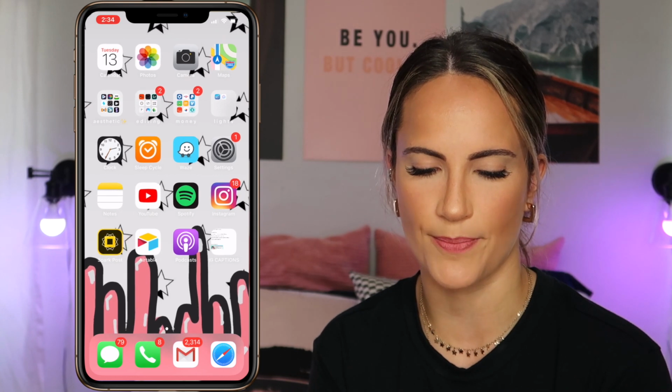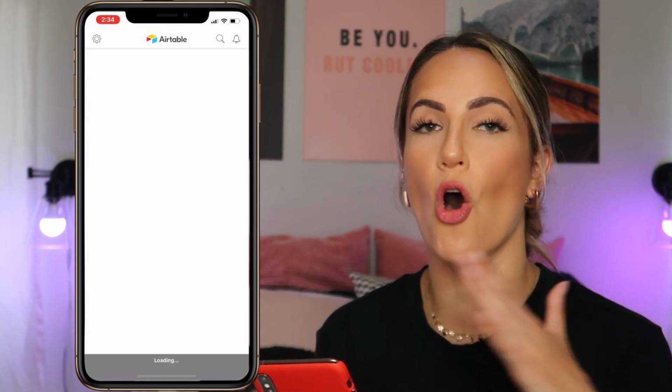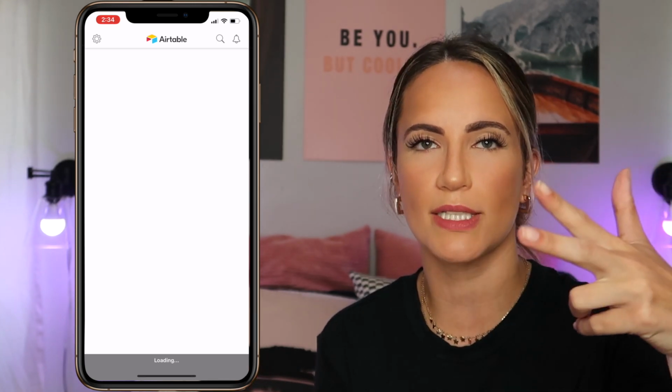It is so awesome. Then we have Airtable, which I'm not gonna go into too much detail, but I use Airtable to plan all my content, to plan Instagram, YouTube, podcasts, everything.